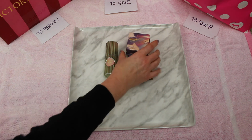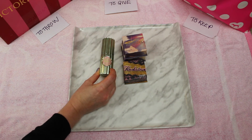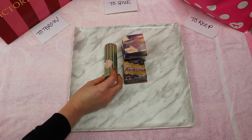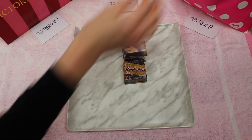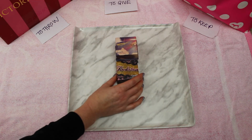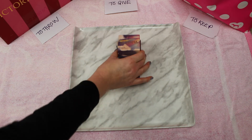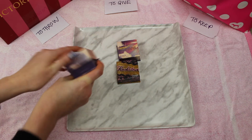Then these Benefit ones I absolutely adore. So we've got the Dandelion Dew. This is a liquid blush, which is good for summer. And then I'd say these two are my all-time favourite blushes. So the Havana and Rocketeer. So Havana is a very nice everyday one.